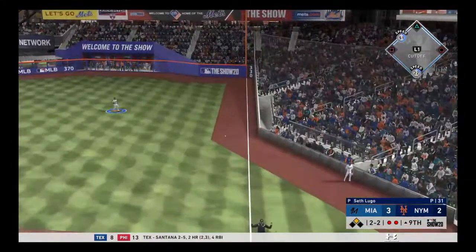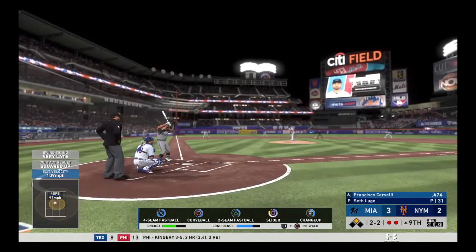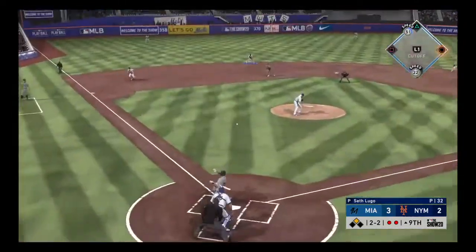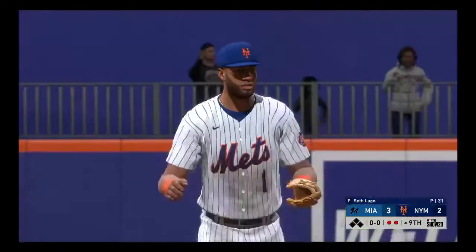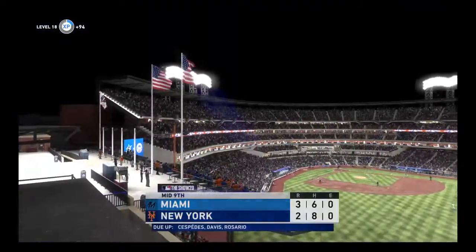Seared down the first baseline. Hit on the ground out to short. Rosario's got it cleanly. Throw in the dirt, but a good scoop at first saves an error as the side is retired. One left for Miami. They're up 3-2.